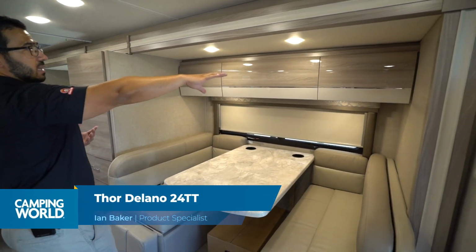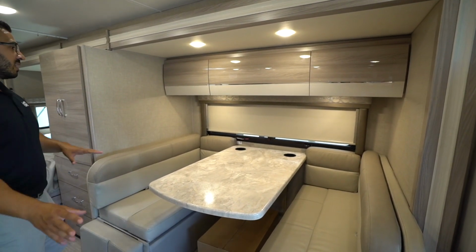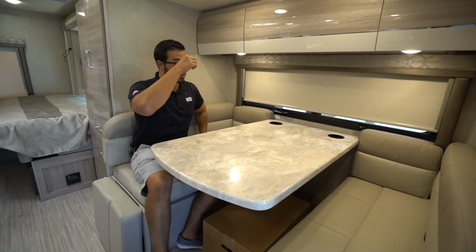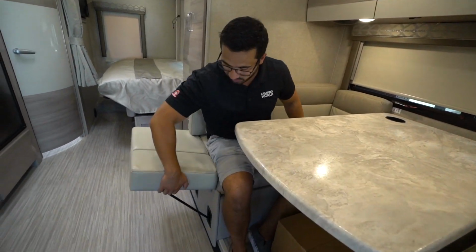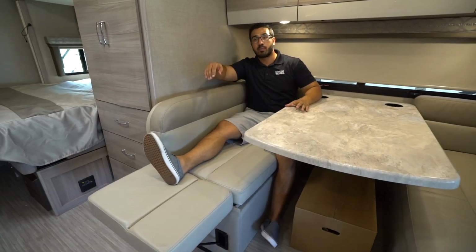You'll see the dinette storage all the way across that. You have the window right down below. The dinette itself is a dream style dinette, nice and big. Seatbelts in here for additional passengers, cup holders, and you have the footrests. You'll see they pop up just like so. So that way you can sit right up here.